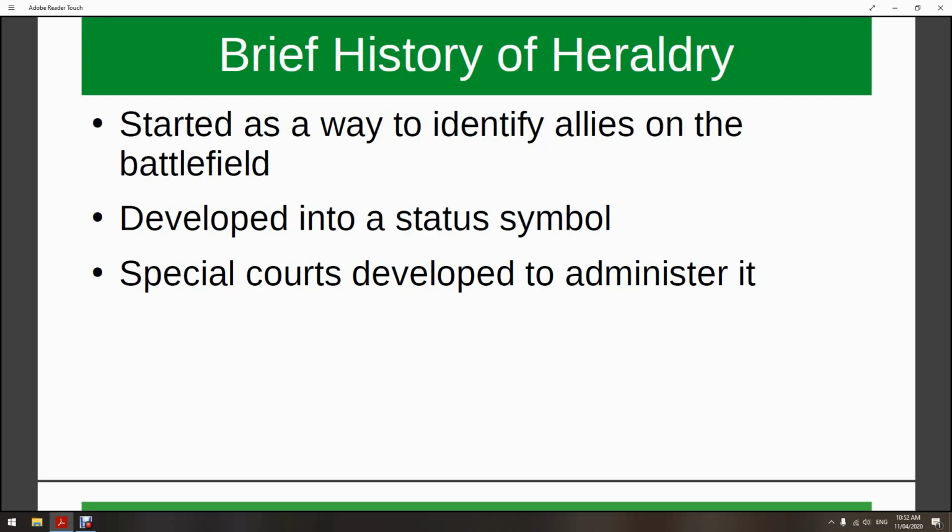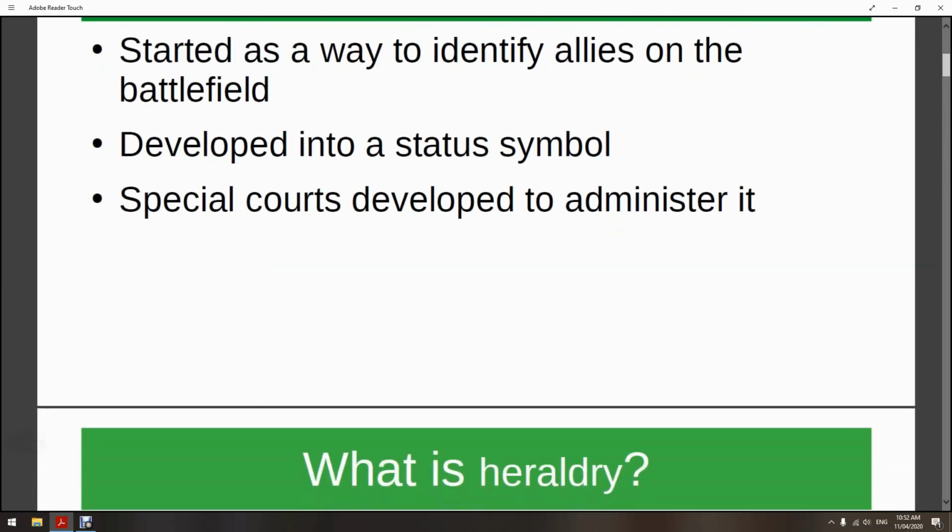And because it got complex, they developed special courts that still exist and administer heraldry. The court in England and the court in Scotland still exist to this day. And of course, heralds were the officers that ran these courts.